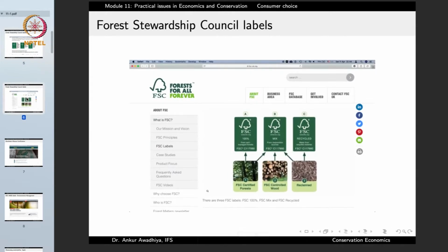We have labels like these. So when we say that we have this 100% label, it means that it is only from FSC certified forest. If you have a mixed label, then it is from FSC certified forest, FSC controlled wood, or reclaimed material, that is the recycled material. And when we say recycled, it is from reclaimed materials. So if there is a product that is having this label, then it means that it is good for the environment.